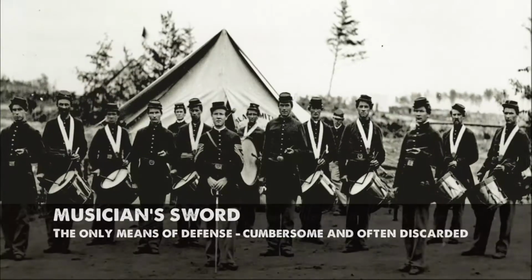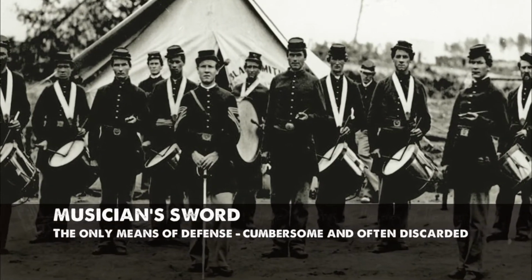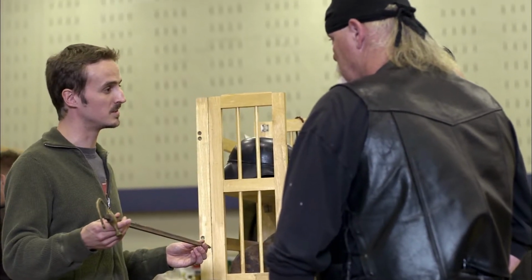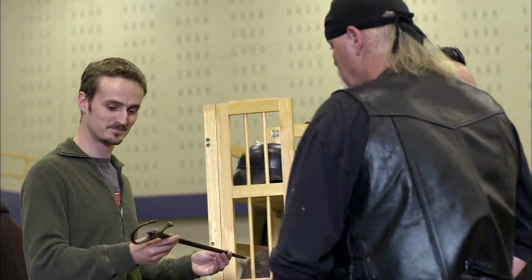A musician's sword? Fife, drummer, bugler, probably. And often these are boys, not men. We're talking 14, 15 years old. I do know in the North you could be as young as 12 if you had your parents' consent. Hopefully it wasn't a 12-year-old. Oh my God. That's disturbing, the thought that a child carried this, but that draws me to it even more.